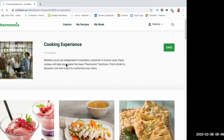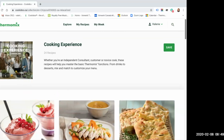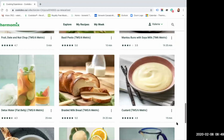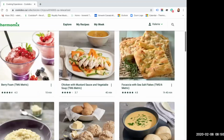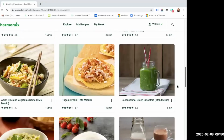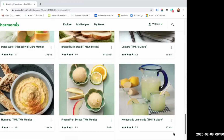24 recipes. These are exactly the same recipes that you got in your welcome kit that are on your cooking experience menu card. So this is how you can create the collection for each one of your cooking experiences after your hosts select the menu that they would like. Now, when you're starting out your business, oftentimes when you make your phone calls, you say, these are the choices that you have, and you can talk to your host. We have the choices for drinks of a nut milk, a coconut chai smoothie, a detox water, or lemonade. Which would you like?